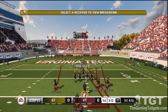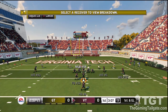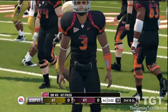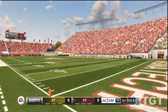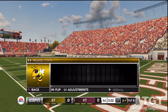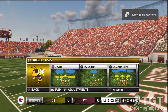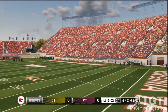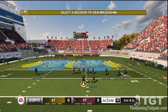Down and goal to go. 6 yards to the end zone. Throws, it's knocked away. That brings up second and goal. Ball on the six.